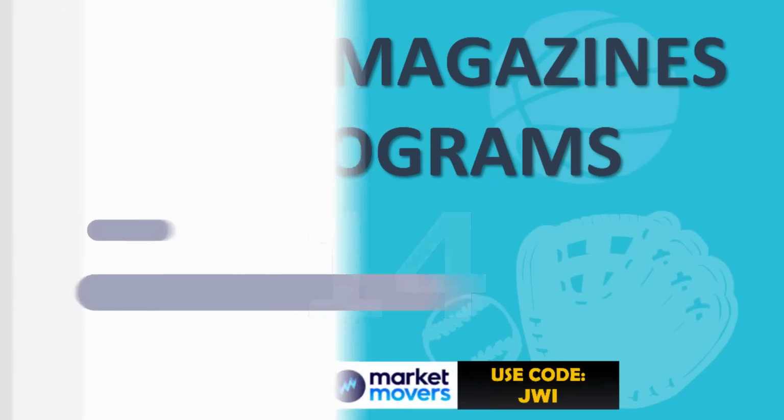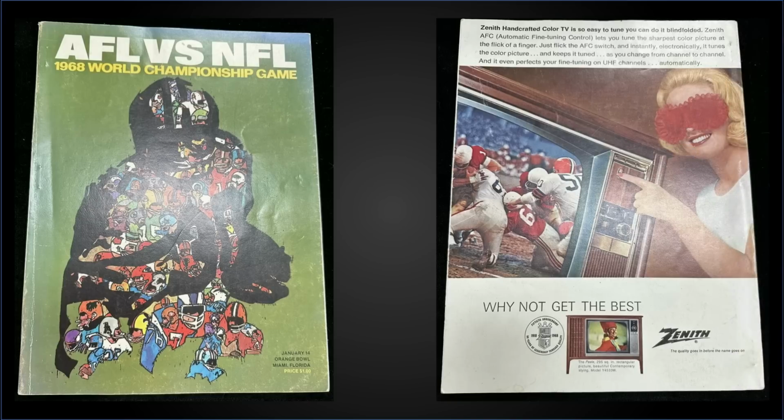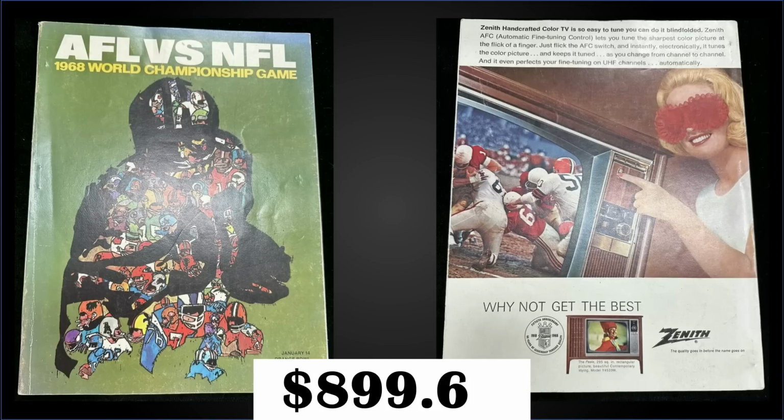In the 14th spot from 1968, we have Super Bowl number 2 program with a ticket stub as a bonus. The Raiders versus the Packers, and it sold at auction for $899.69. Keep an eye out for these programs in any of these old publications when you're out poking around looking for vintage cards or out at those antique stores, because these are highly collectible.